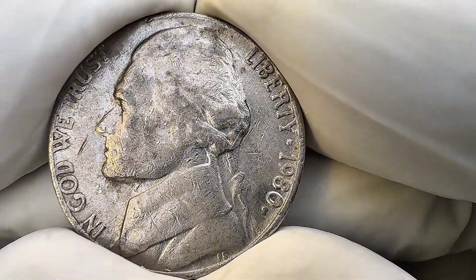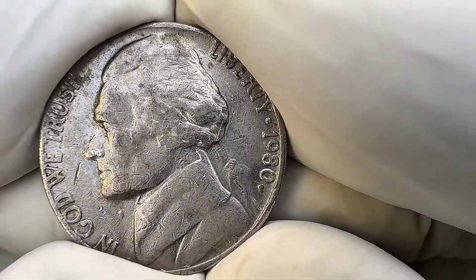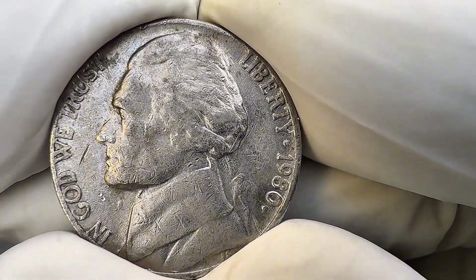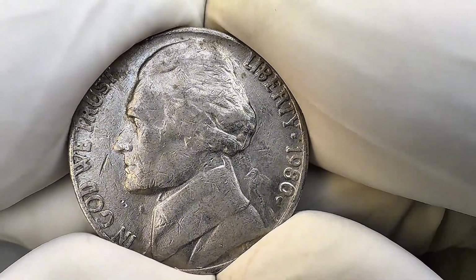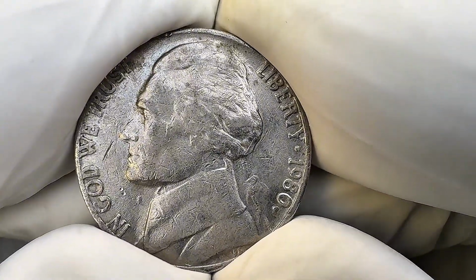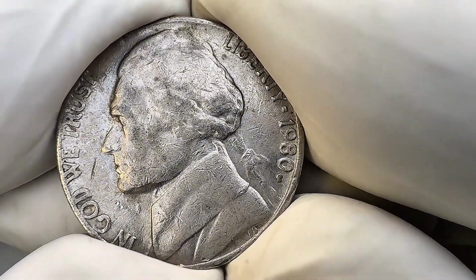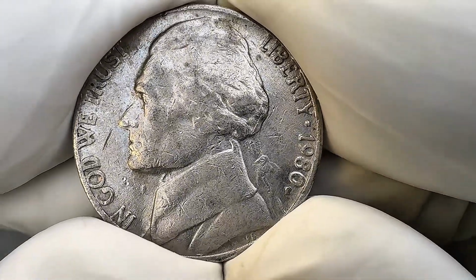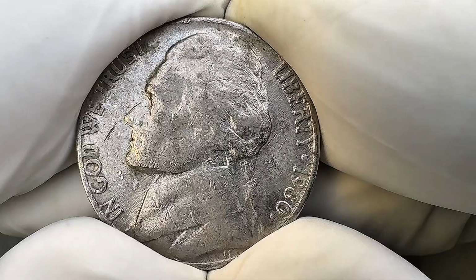The presence of a curved clip planchet error further adds to the allure of certain 1980P nickels. This defect occurs when a portion of the coin's edge is missing due to an error in the planchet cutting process. An example of this is a 1980P Jefferson nickel struck 15% off-center on a curved clip planchet, graded MS63 by ANACS, which was featured in an auction, demonstrating the market's appreciation for such unique pieces.